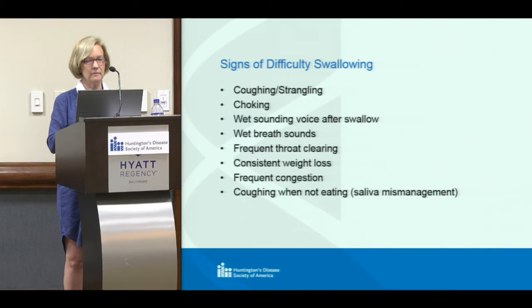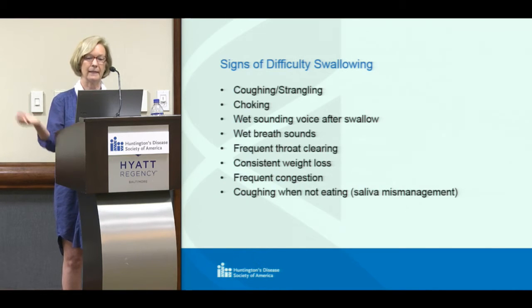Frequent congestion. If you're constantly coughing, like a congested cough, or you're getting pneumonias or sick a lot, that might be something, meaning that aspiration is occurring.